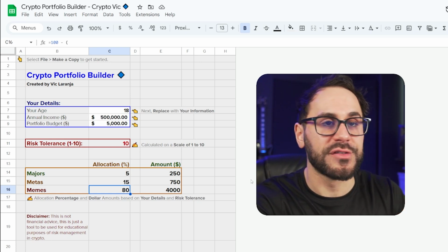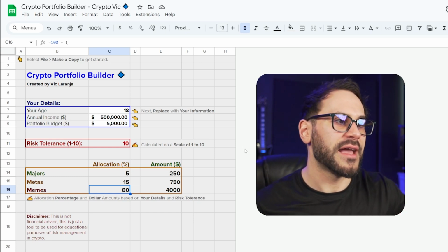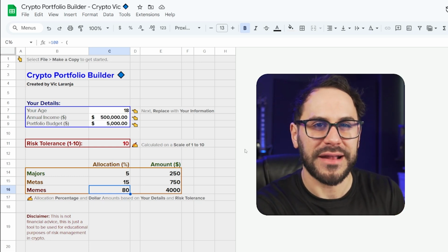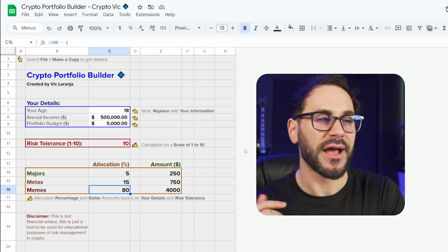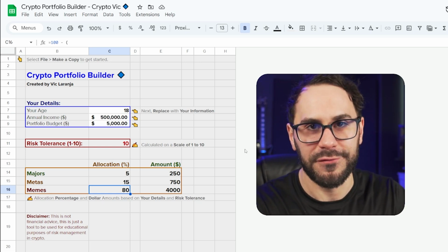So go and use this. It's completely free. Obviously, it's just a rough guide. This isn't like do this exactly how I'm saying it. I just want to give you some perspective for you to make the best decision possible. Again, this is not financial advice. I'm not saying do exactly this, but I'm just trying to be helpful here, to be honest.